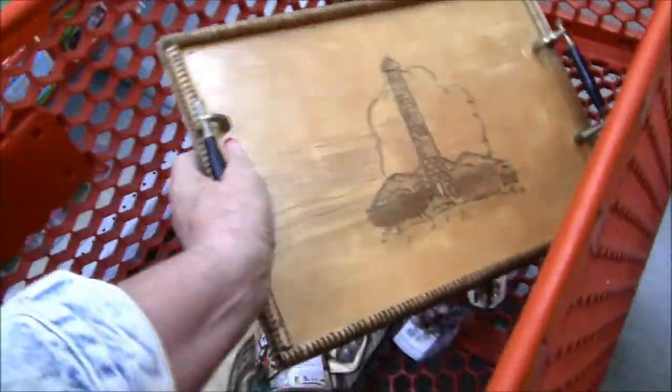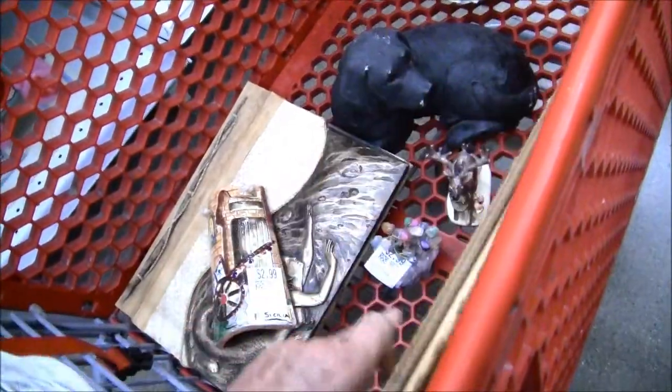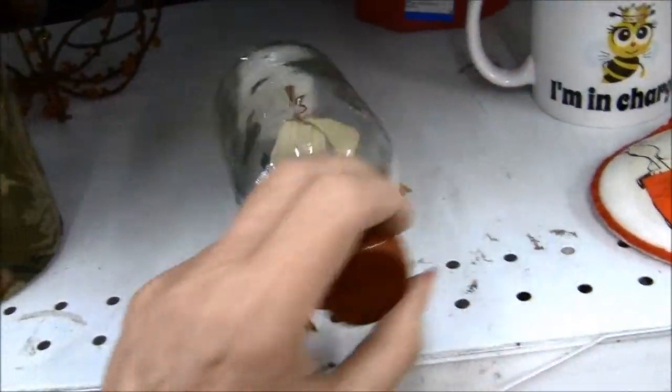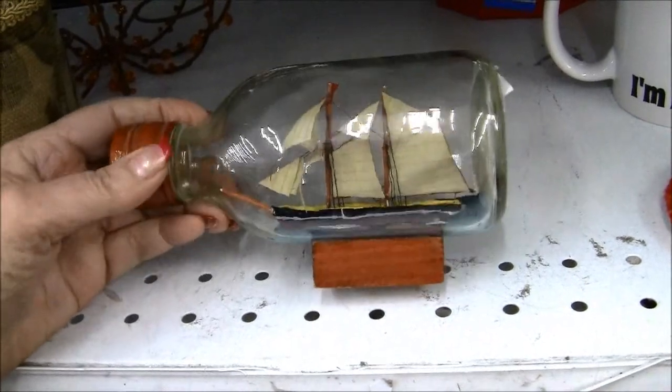Oh, I don't think I'm gonna pass that one up. Let me put that in my basket. I'm scoring big time. I can't believe it. I don't usually come that often to Savers anymore for the simple reason that there's nothing ever on the shelves.